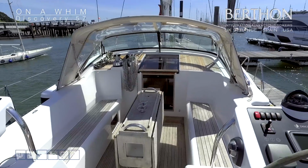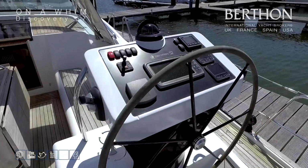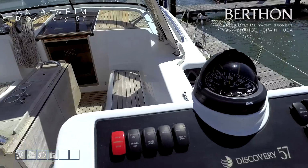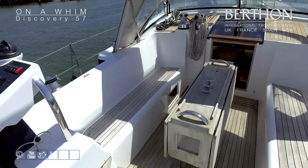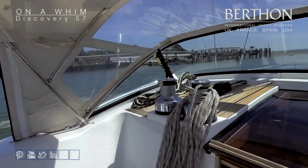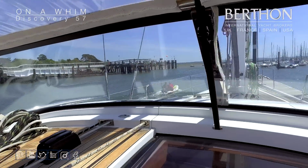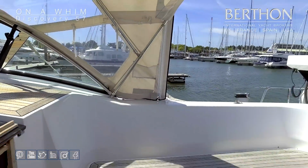Huge cockpit table with leaves, great for al fresco dining. And you've also got the controls for the furling there on the pedestal, which makes things very easy. As with her sister ships, you've got control for the systems aboard just by the companionway. And there it is, all powered. Very, very easy to cope with.